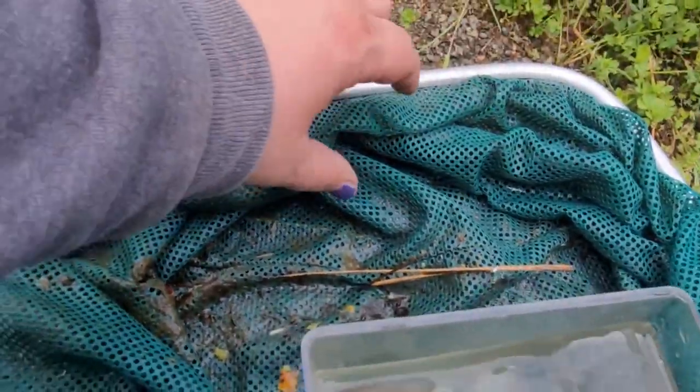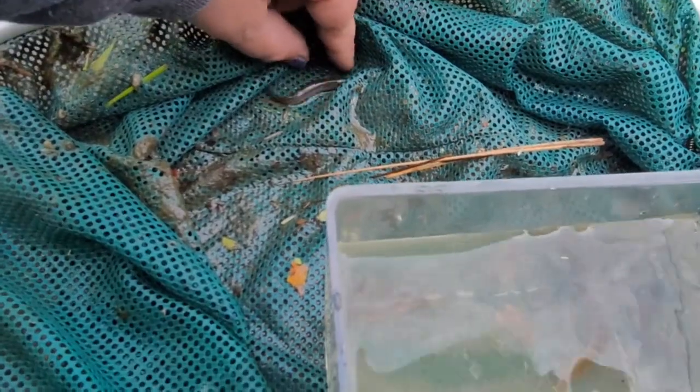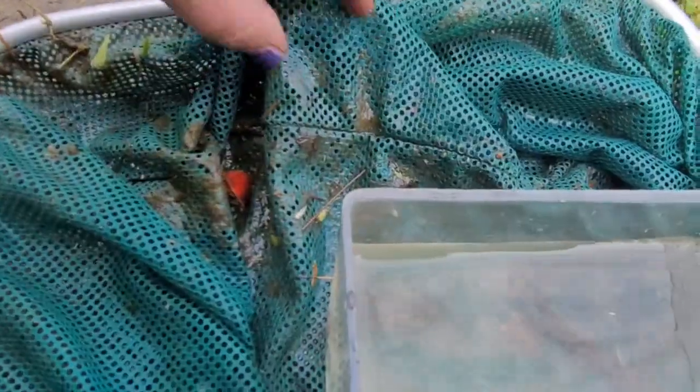Dojo Loache. We have 4 now, and we've been here maybe 25 minutes, I don't know. This isn't the best time of the day to catch them either. It's best to catch them right after the sun rises or right at sunset. They come out and feed a lot more. Or if it's about to rain, they go ballistic because they're called weather loaches, right?